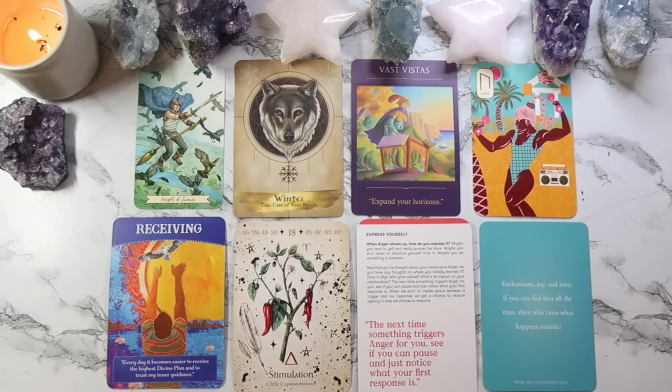So I just feel like the better the state that you're in, the happier and more at ease you are, it makes it easier for you to listen to your inner guidance. It makes it easier to listen to your intuition and trust where you're being led. So I do feel like this card definitely wants to remind you to be open to receiving. Maybe even ask yourself, how can I open myself up to receive more support this week, right?